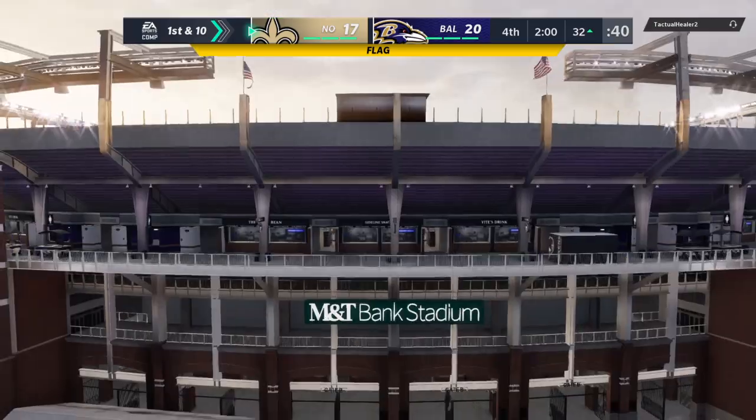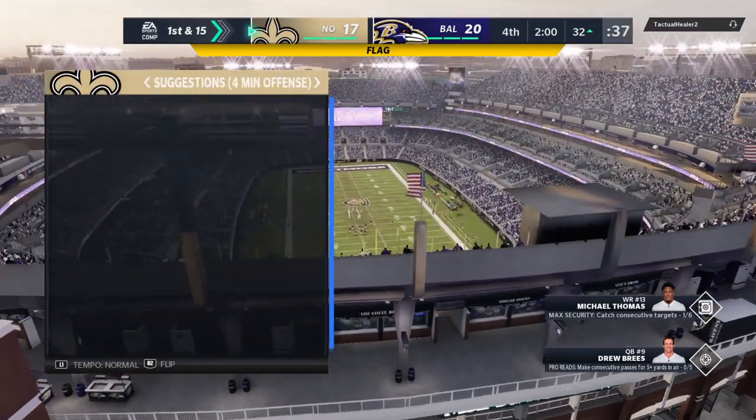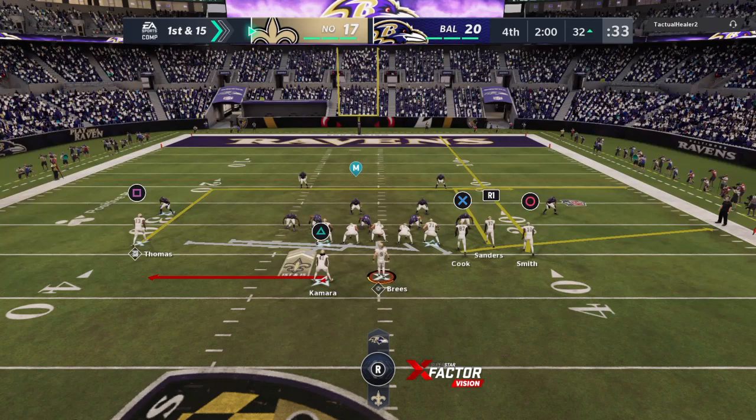Now flags will come in. And I think this is against the Saints up front. A false start backs them up 5. 1st and 15.